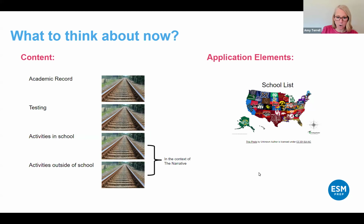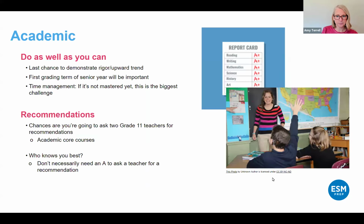Okay, so, and I think we covered this. These are the two frameworks we're going to be diving a little deeper on in the next couple slides. Okay, and Andrea, I think you were going to discuss the academic section.